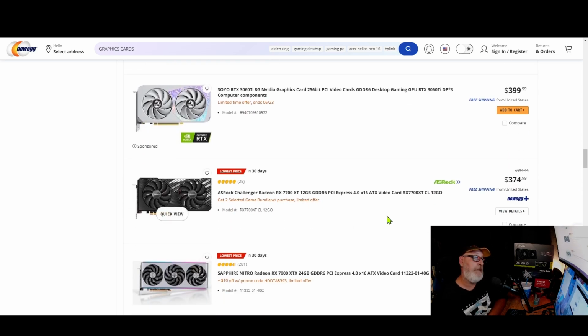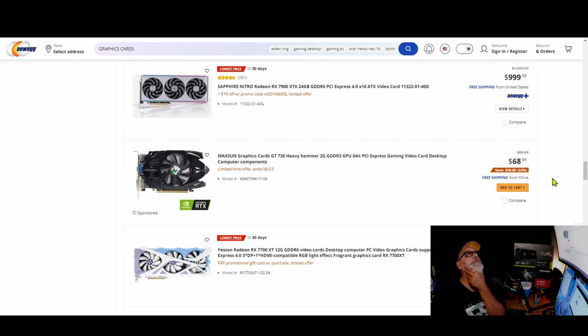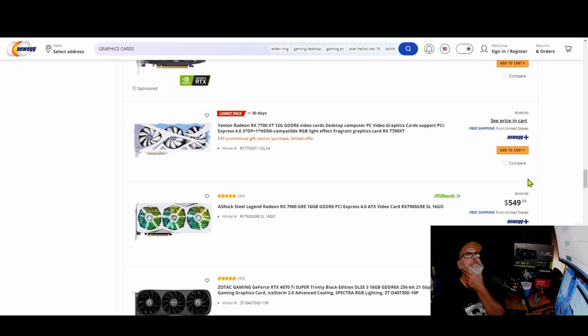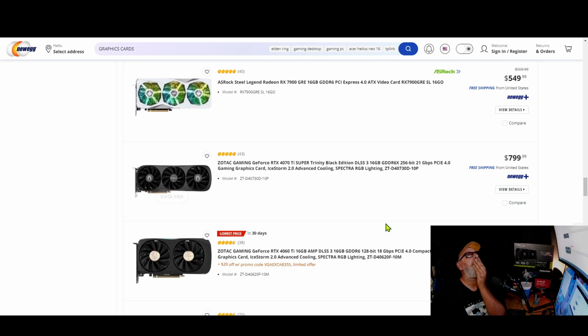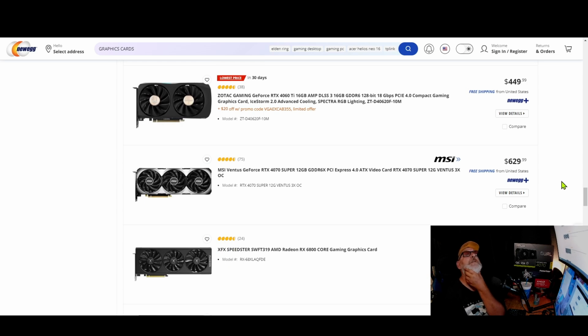7700 XT came down in price a little bit, $375. Not too bad at all. $10 off. They better give you $100 off to make that worth something. Yeah, it's got too high of a price, I think. So 4070 Ti for $800. For 16 gigabytes of GDDR6X for $800? No. I'd rather go the 20 gigabyte and get that all day long.